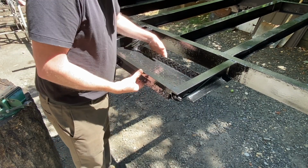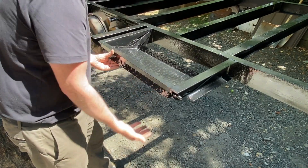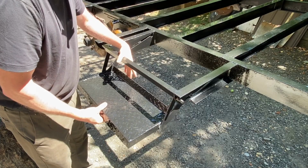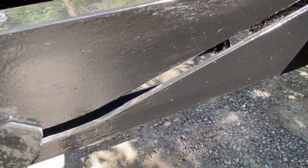Check out how awesome this step is. So if you want to pop this step out, you got to reach underneath, pop it up, and then slide it down. And then this will lock into those little notches. All right, see, I got the little notch that I cut there in the track.